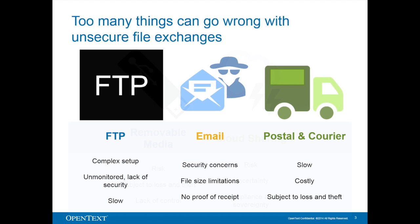Some of the problems around FTP are pretty obvious. It's very complex to set up for the IT department. It's very difficult to manage for administrators. There can be multiple FTP sites, and when a user needs to send a large file and FTP is their only option, 9 times out of 10 I would say it involves IT intervention, someone from IT to help that end user send a file via FTP. It is unmonitored and it certainly lacks security, so there are some very real security risks around FTP. And not to mention the fact that it's very, very slow. We're going to talk about that in a minute, how acceleration technology within our product beats and compares to FTP. So if you're using FTP, I encourage you to pay attention to that.